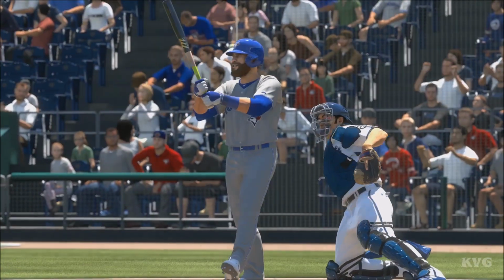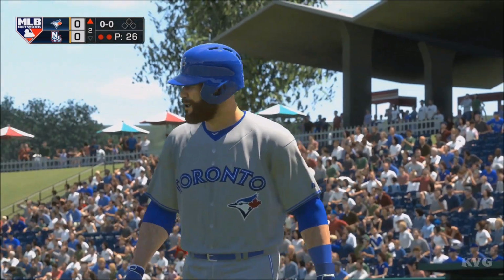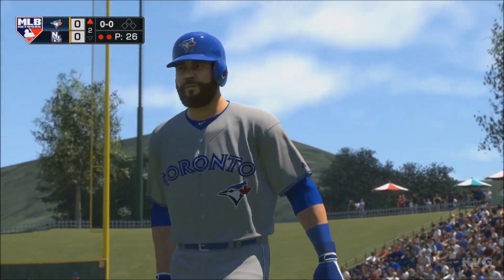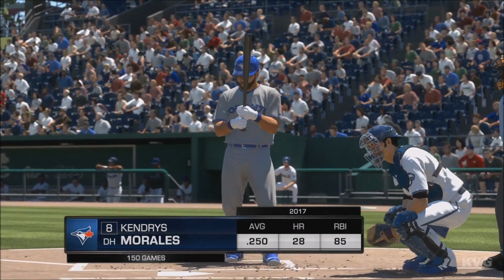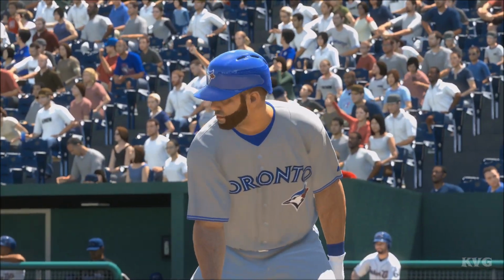Now a swing and a miss. He struck him out, and it's 2 up, 2 down to start the second. Batting sixth, designated hitter. Here's Kendrys Morales. He'll work on keeping this top of the second alive.